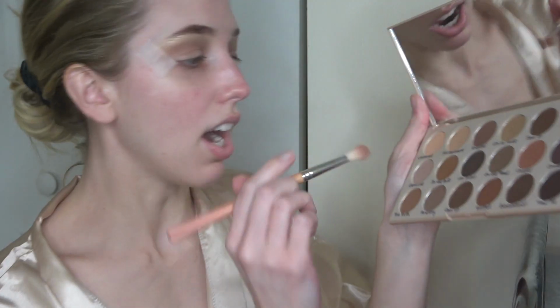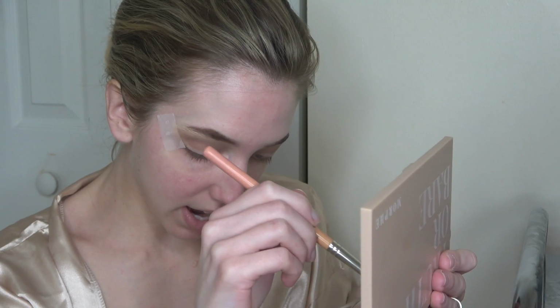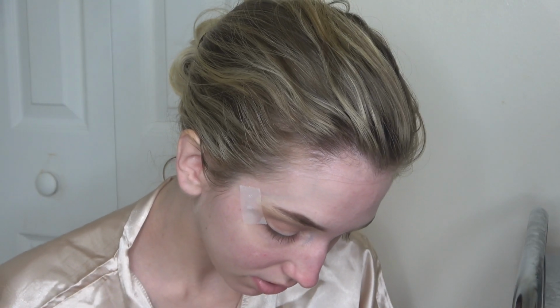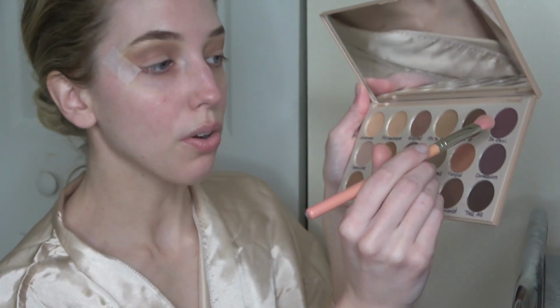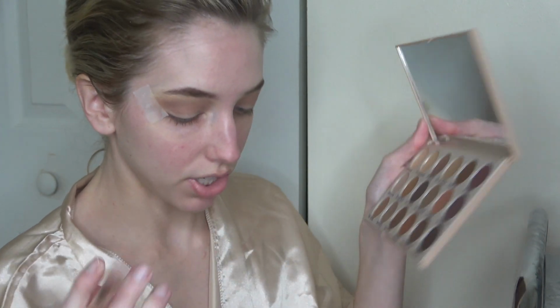That looks good. So we're going to take this shade, full disclosure, this little nude, and lightly fluff that above the crease to buff out the harsh line. Okay, so we're just going to buff that on there. All right, this part of the video is feeling very much like a tutorial because I can't really chit chat here. Mix So Avi and Expose. So Avi, Expose, open up, Exhibitionist. Okay, and then it says to lightly spray my brush.